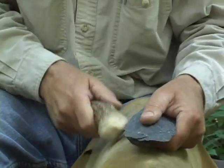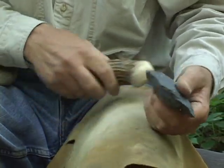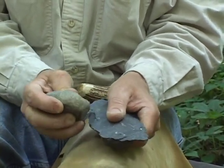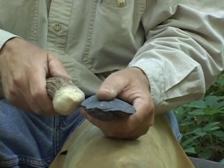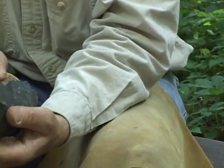You see a lot of artifacts that are made today, recent made ones, their whole intent is to make it real thin and pretty. But most Stone Age folks weren't interested in that. They weren't making them for museums. They were making them to survive.